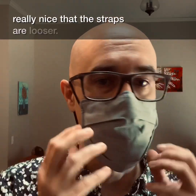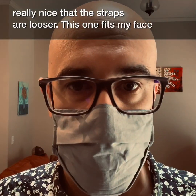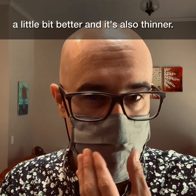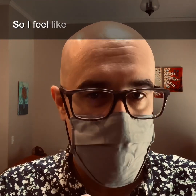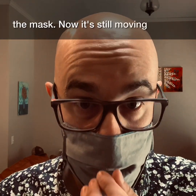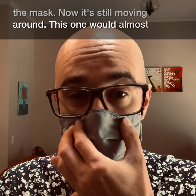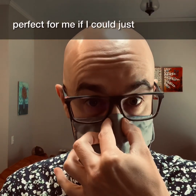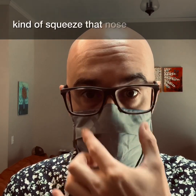The straps are looser. This one fits my face a little bit better, and it's also thinner. So I feel like I'm pulling air through the mask. Now, it's still moving around. This one would almost be perfect for me if I could just squeeze that nose a little bit.